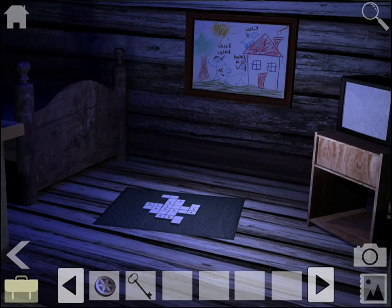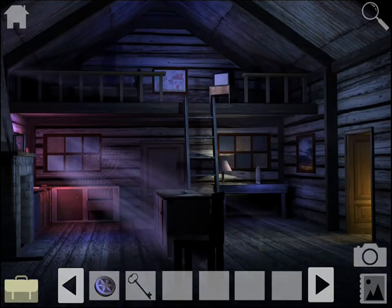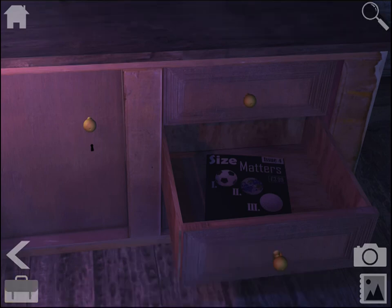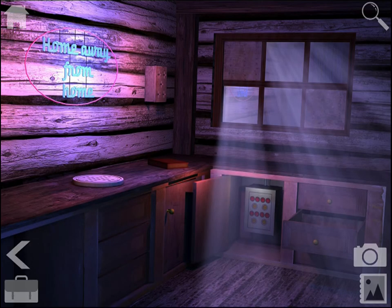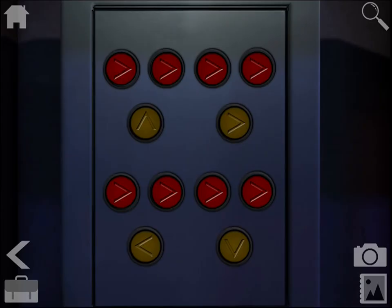Ah, let's get that key somewhere. What are that key's for? Let's go find out. I'm at a fireplace. I don't know why. There's a key. Yay! Note that. Oh! Vices. This should be quite interesting.